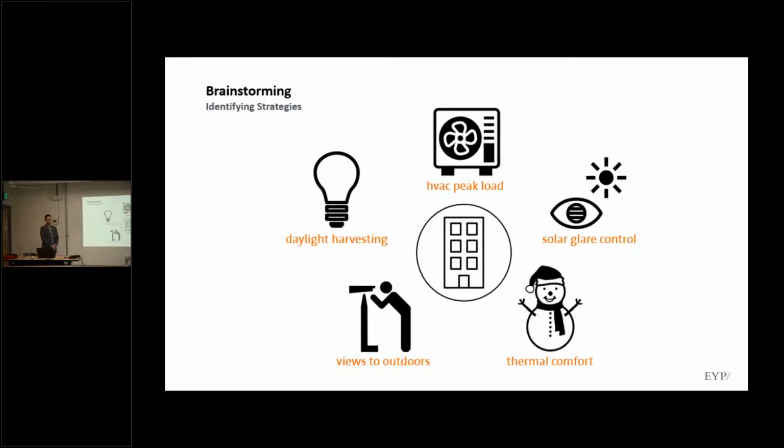If we start looking at a system like ice storage, where you're recharging it at night, if you have a building that has a near 24-hour operation, ice storage is not a feasible strategy for you. But if you have a building that completely empties out during the evening, you can start utilizing off-peak HVAC system strategies. You also want to think about thermal comfort, daylight harvesting, views to the outdoors, and solar glare. So these are all brainstorming ideas and strategies that we come up with.